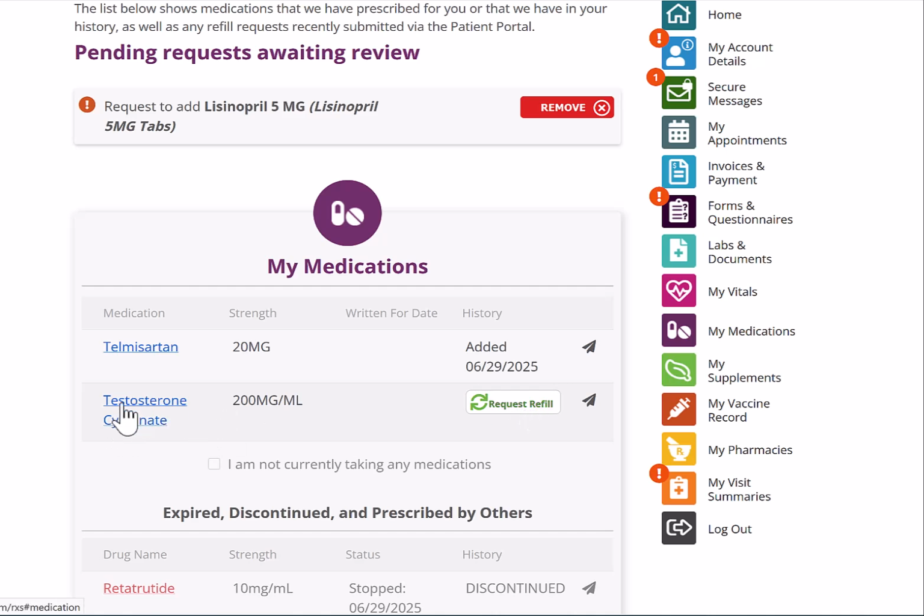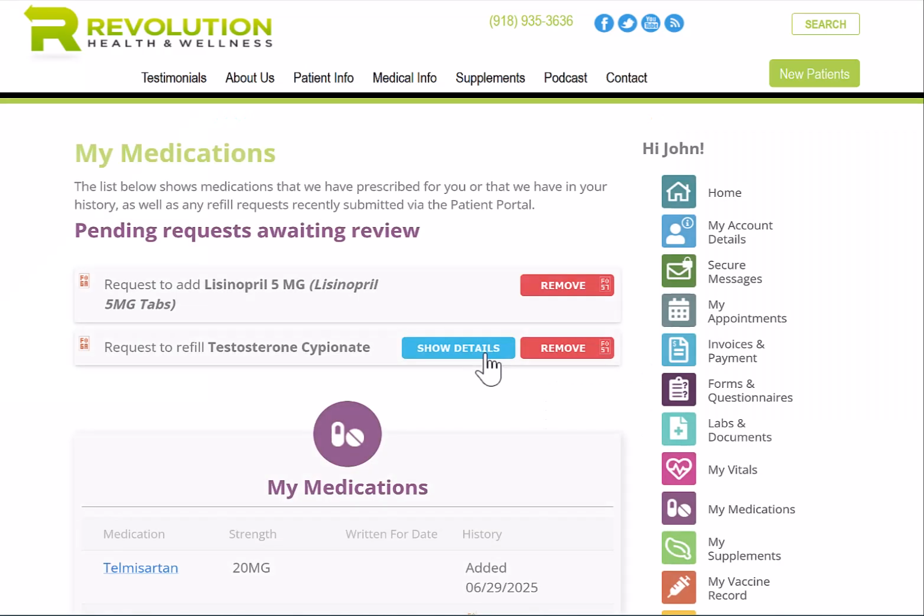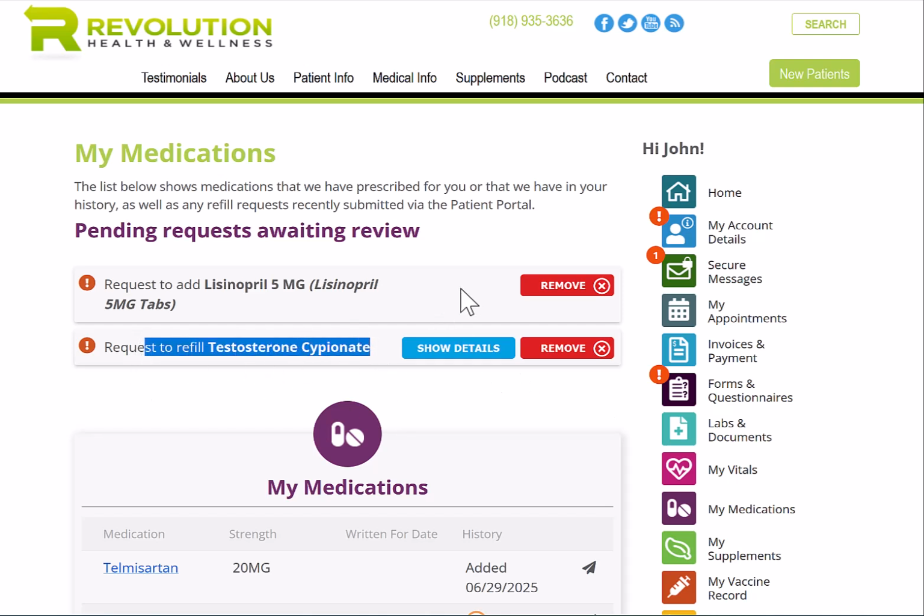So if you are needing a refill on a medication, you'll see this request refill button for testosterone. So if John is needing a refill on his testosterone, click the request refill, and we do not charge our members for refills. Non-members will be charged a refill fee. This amount is not necessarily accurate, though. And then just put in any special instructions that you would need and submit a request, and you see that this has been sent to us, and we will review that and take care of that medication as medically indicated.